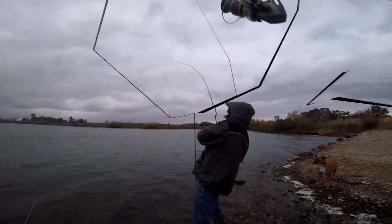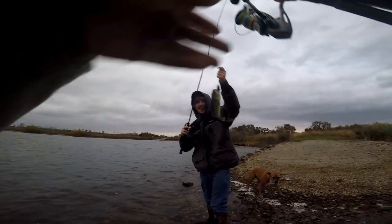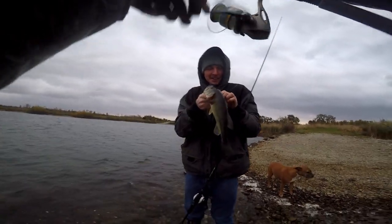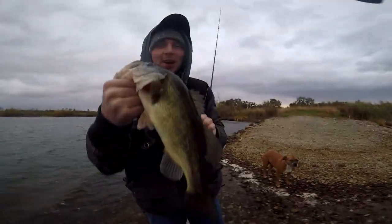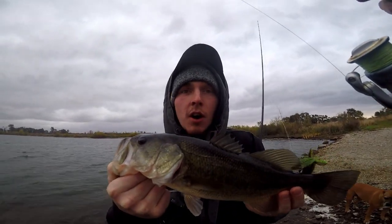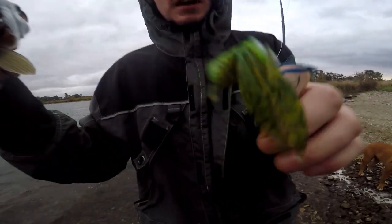Get him hooked. You set that. Oh yeah, bass. That's terrible, on the worst possible day of the year. No, this is prime bass weather, folks. I'm telling you, cold fronts. It's colder than frig out here, folks. It's supposed to snow tomorrow morning, so these bass are gonna be on the move, feeding heavy. In my experience bass fishing.